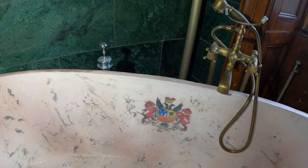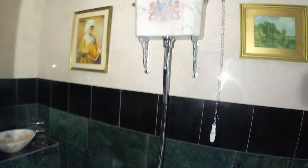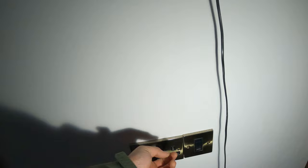Look at the bath. It's even got the coat of arms on the bath. Get this for the bathroom soon, man. Coat of arms is on everything. That's beautiful. That is absolutely beautiful. Power still on, look. Telly's on there. Turn it off. Save the planet.